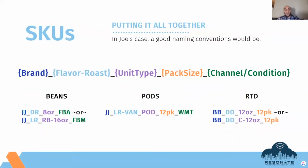So for Joe Beans, and again, this is not a hard and fast rule. This is just one type of naming convention that can work really easily: you think about putting the brand first, and then one of the variant types, so flavor or roast in this case, or if you have scents, maybe scents can go next. And then you use an underscore and then the unit type or the weight type. And then another underscore. Remember, there's a difference between size and pack size, so you have to split those out as well. And then lastly, the channel that it's going to. So for the beans, something that would work would be like JJ for Joe's Java, DR dark roast, LR light roast.